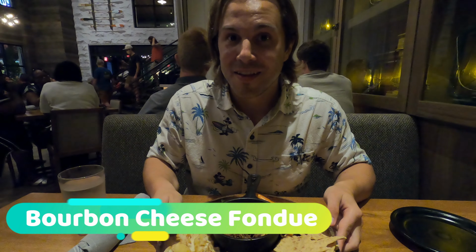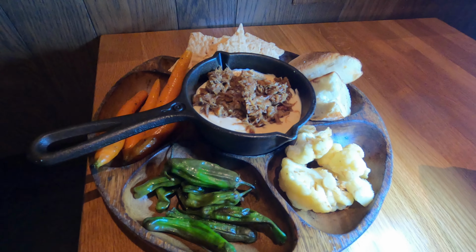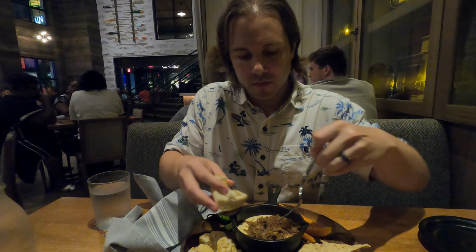But I'm excited for our entree here, Sam. This is the bourbon cheese fondue. So I think I'm going to start with a little bread, and you can add the meat on top of it. You can add andouille sausage or cola braised pork. Oh, it was braised pork, not pork belly. Yeah, I knew when you were saying that before it didn't sound right. I was like, all right, so I'm gonna put a little.